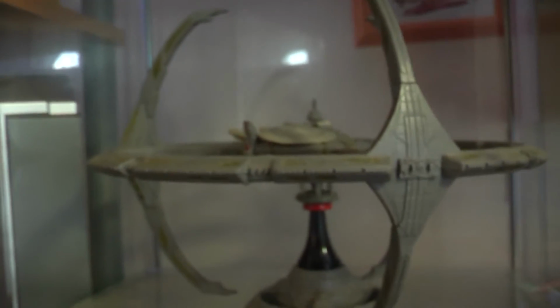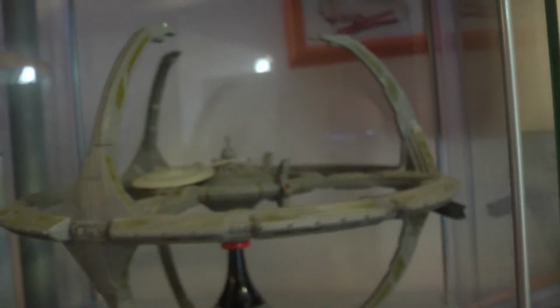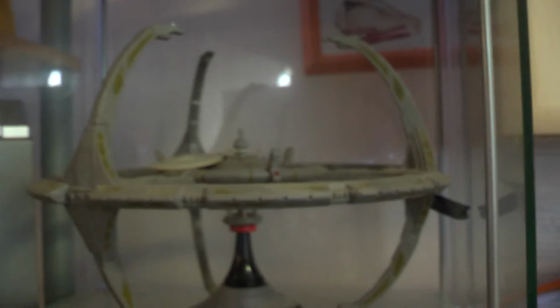As you can see, we have Deep Space Nine. That's from Playmates. I'm a big fan of this. I'll open it up and you can have a look. Look at that. Let's spin it round. Never put batteries in this. I've had this 20 years. Can you believe it?